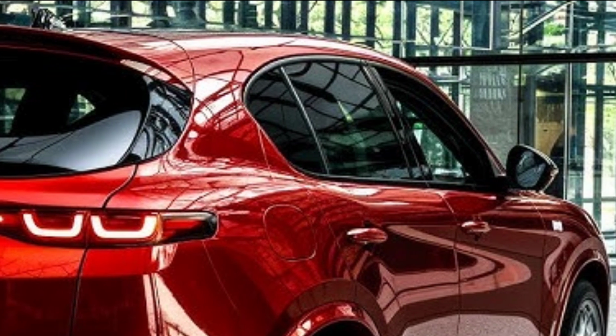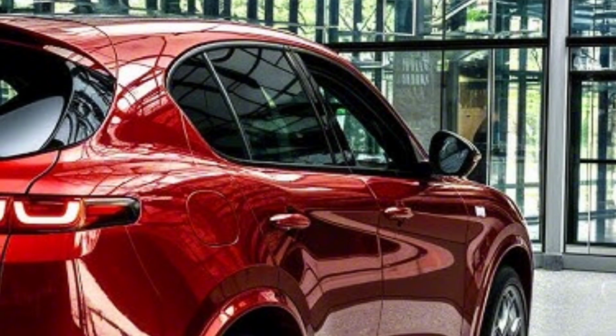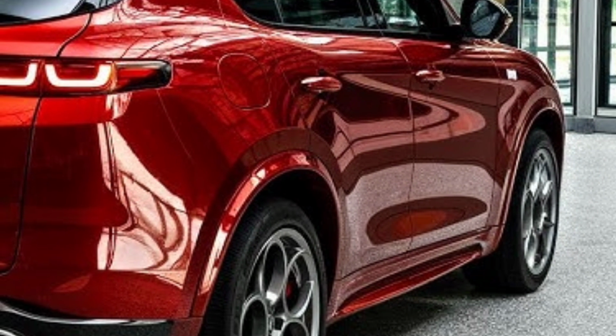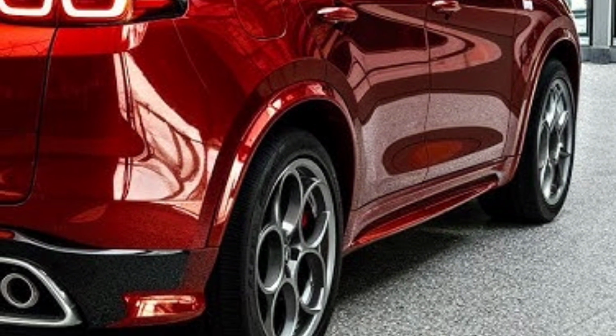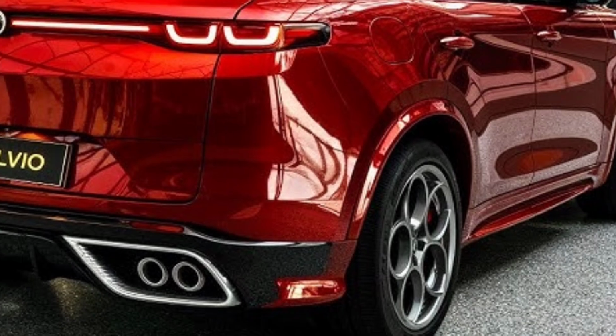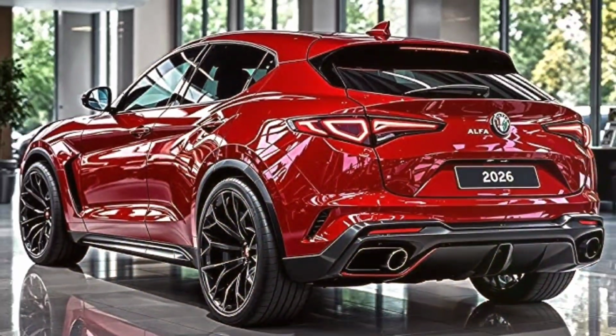The acceleration is addictive, the gear shifts through the 8-speed automatic are lightning quick, and the exhaust note will haunt you long after the engine cools down. This isn't just about speed, this is about sensation. And despite all that power, the Stelvio Quadrifoglio never feels wild or unhinged.